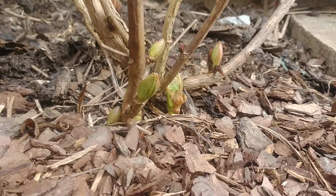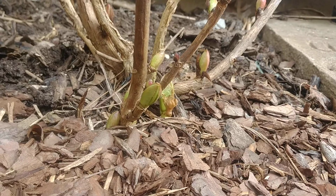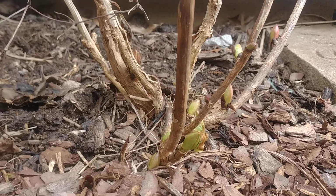If you look on the ground right there, it looks like a new shoot is actually trying to push through the mulch. So that's an exciting sign that this guy has indeed survived. So without any more distractions, let's go to the garden this time, and I'll show you what I found this afternoon.